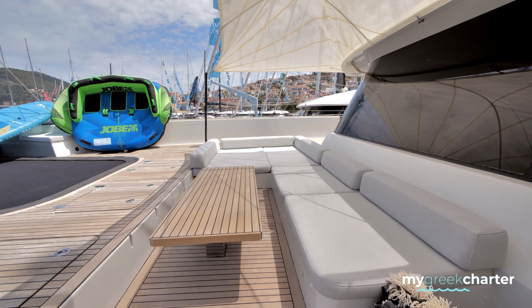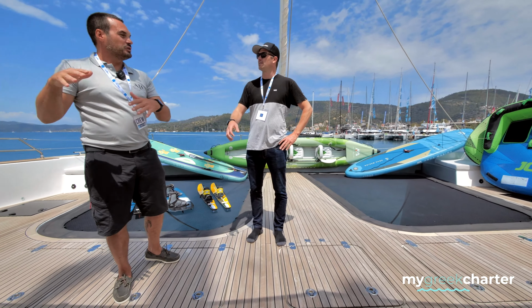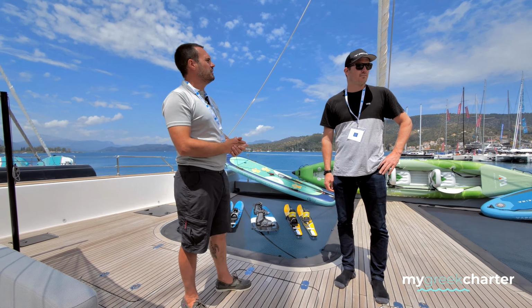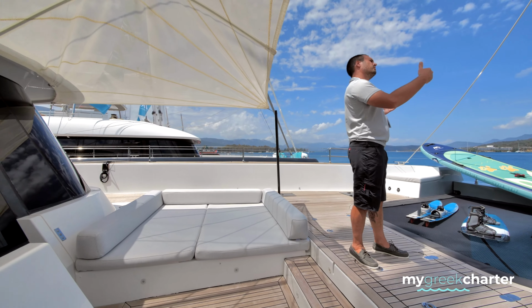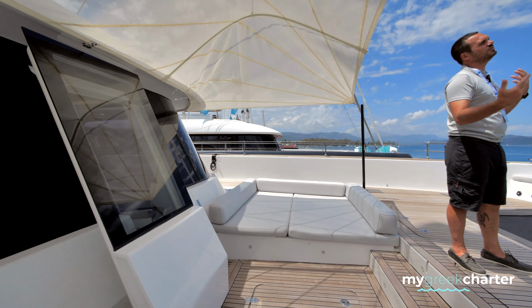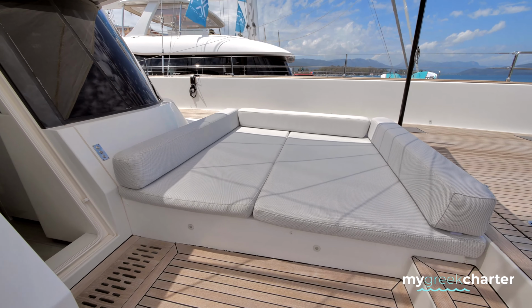For more privacy than behind. Yeah. Okay. Everyone, because you know when we're at the dock, everybody can see. But here you can see the space, and when you are at anchor, so it's nice. Yeah. Because during the sail, because the boat goes, you have wind, so it's not the better place. It's behind. Yeah, at the back. Yeah. And actually, we put also a roof.